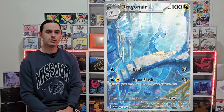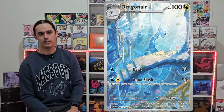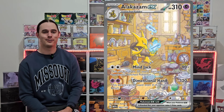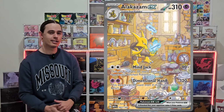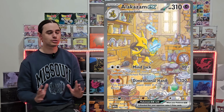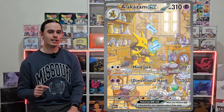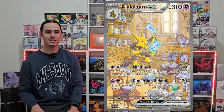The English set, it has two of my favorite illustration rares / special illustration rares. It's got the Dragonair illustration rare, which is arguably one of my favorite illustration rares, and it's got my favorite special illustration rare so far from the whole Scarlet and Violet era, which is the Alakazam. I think that's an absolute belter. The whole set is an absolute belter. However, I don't think it's the most collectible set from Scarlet and Violet. So just what is, I guess, brings about the question.